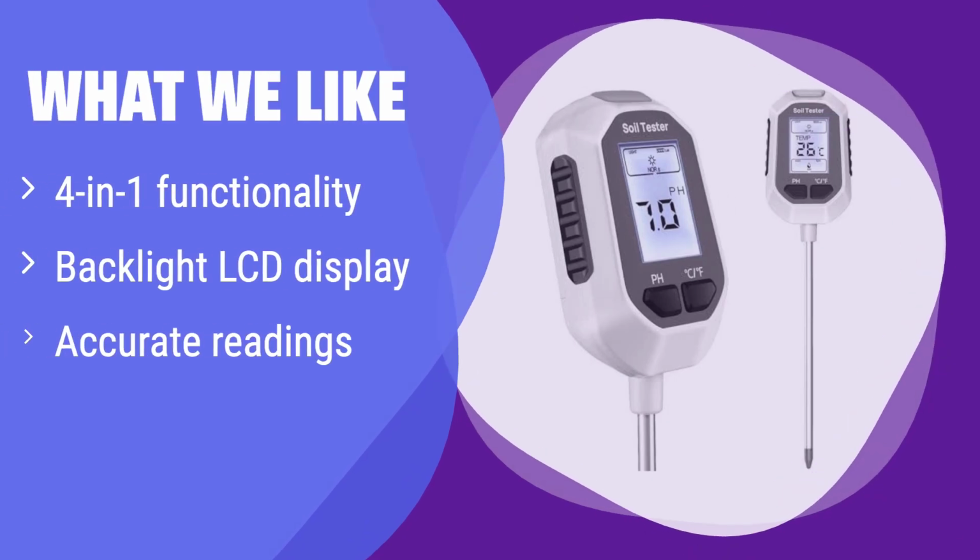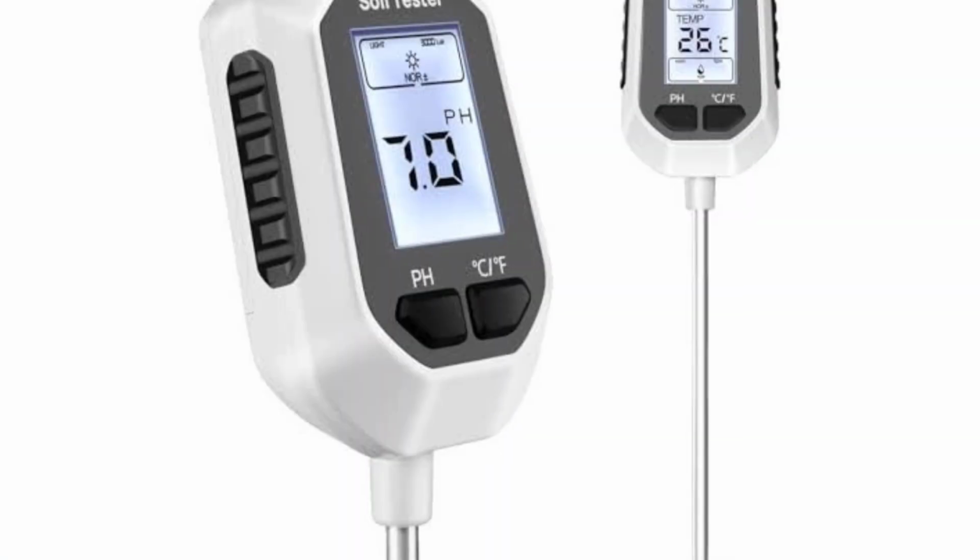This device offers a comprehensive 4-in-1 soil testing solution, measuring moisture, pH, temperature, and sunlight intensity. It features a large, backlit LCD screen for easy reading in any light condition. If you're a gardener, whether novice or experienced, who wants precise data to scientifically cultivate healthier plants, this tool provides the insights you need. What people say.